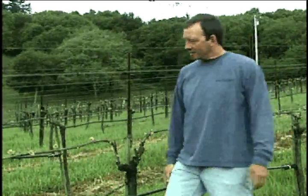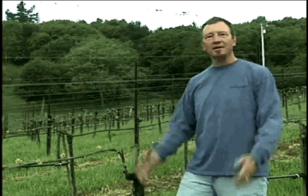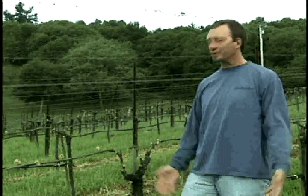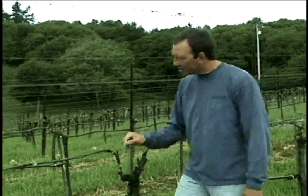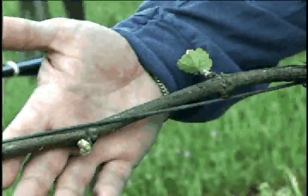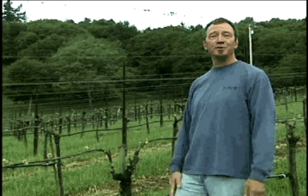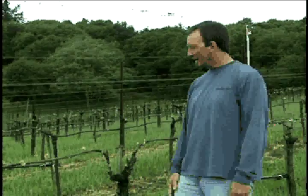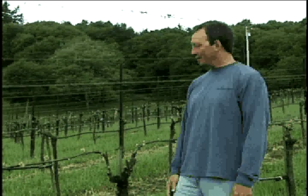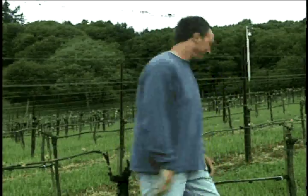Well, this is it. This is the moment that we call bud break. This is the beginning of the new vintage, one of the first signs of spring. The little buds I just pointed out are now open, turning into leaves and shoots. This is the beginning of what will be a 95 to 100 point Pinot Noir sitting on your dinner table in 2.5 to 3 years. Let's go see how that happens.